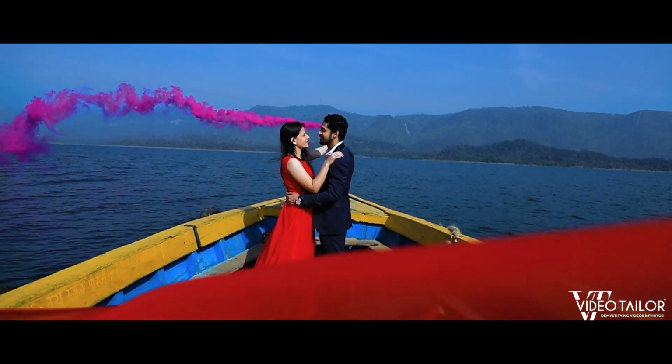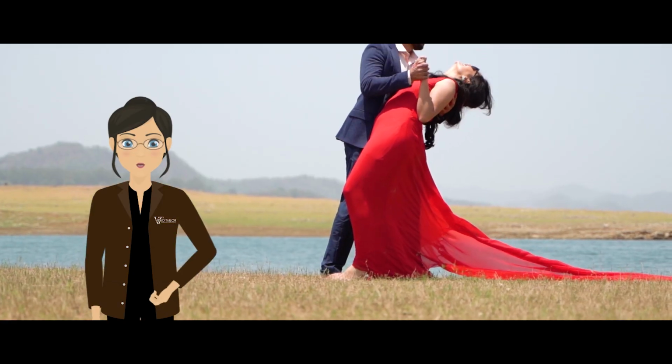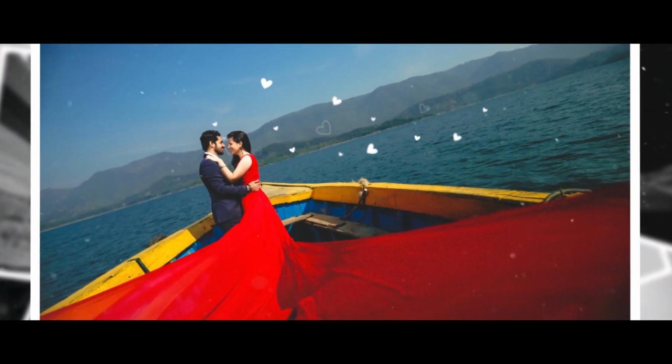Investing your time and energy on your clothes is really important because not only does it make the pre-wedding film look good, but also the photos that will be clicked is something that you will get framed at your house.